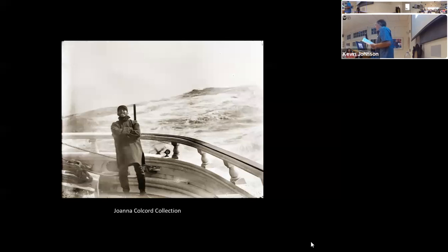This might be our most famous image in our collection. This is Captain Lincoln Colcord standing on the deck of the State of Maine as it's rounding the Cape of Good Hope. You can see the seas way up behind him, and he has this big smile on his face. He's in his element.